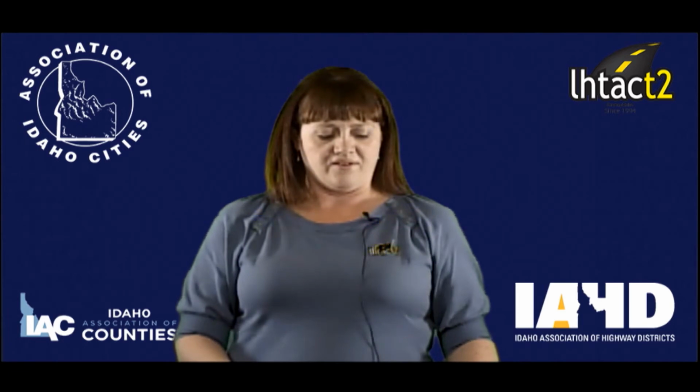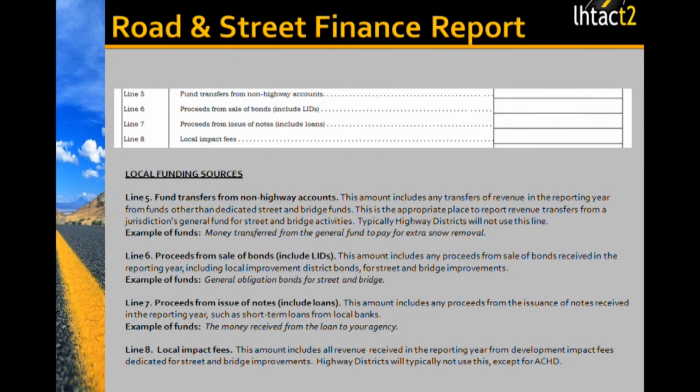On line 5, your fund transfers from non-highway accounts. This includes any transfers of revenue in the reporting period from funds that are not dedicated road and street or bridge funds. Highway districts typically do not use this line since they do not have any funding that is not dedicated to roads, streets, or bridges. But this would be money that maybe a city would transfer in from their general fund to pay for extra snow removal in a heavy year. So again, this is just from non-highway accounts.